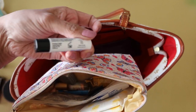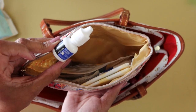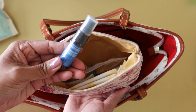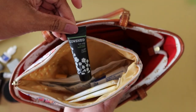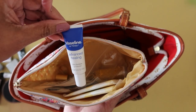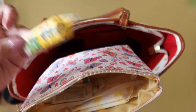This is a lip balm, also from Cowshed. I have dental floss in case I need it. Re-wetting eye drops, because sometimes I do wear contacts and I need this. This is a relaxing pillow spray. I've never used this, but I got this free in a, like I said, a little kit or something, so I just threw it in here. It also came with a little lotion or a hand cream. I've got a Vaseline lip balm or lip therapy, whatever that is. I've got some Ricola cough drops, you know, in case you get a dry throat.